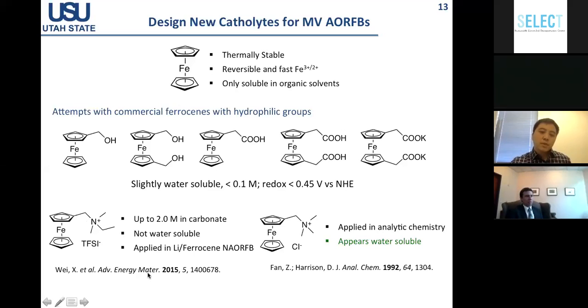When I was at PNNL, one of my colleagues reported this chemistry for non-aqueous batteries. When this molecule has the TFSI anion, it shows pretty good solubility in carbonate, in organic solvent, but it's not soluble in water. So we did some study and found that when you change the anion from TFSI to chloride, it will be water soluble. So that's the background information.